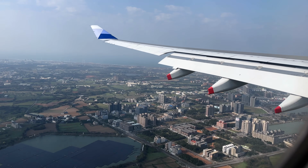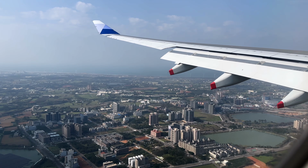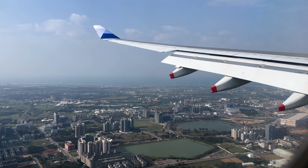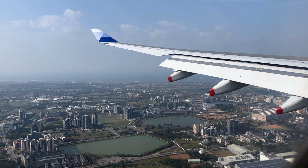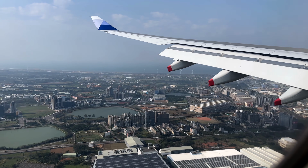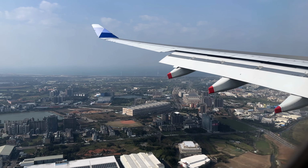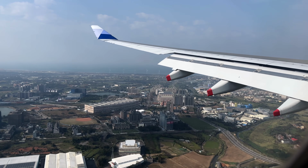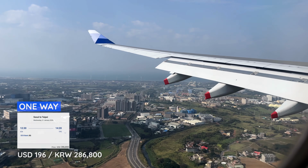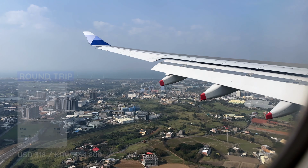Once on board, the cabin looked dated, but as with many older aircraft, the seats were plush and legroom was generous. Lunch service was efficient, and while the bibimbap was just okay, the coffee was surprisingly good. The IFE system, though clearly aged, was functional with a good mix of content for a short regional flight. Overall, it was a comfortable and pleasant flight with China Airlines. As for the ticket prices, a one-way journey could cost $196, while a round-trip ticket could cost around $318.